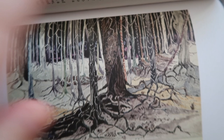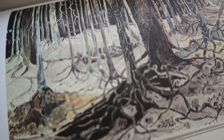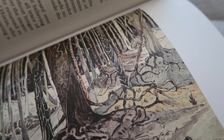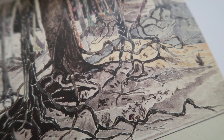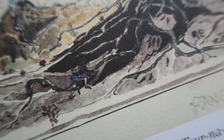This actually looks like an illustration from The Lord of the Rings. And I really like this one. I don't know. There's something about the different shades of colors. Purples, blacks, grays, a little bit of green, some browns. Just really like it. And then all the twisted tree roots. Do you see him? It's like a little hobbit. See him right there?